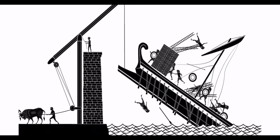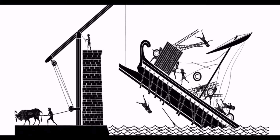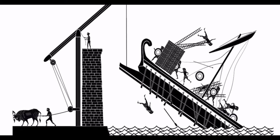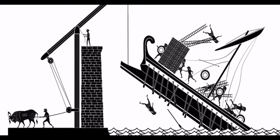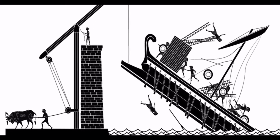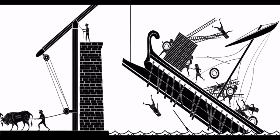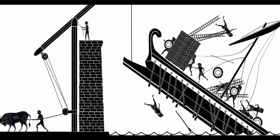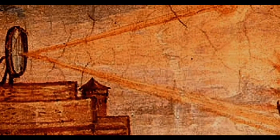I want you to understand that this was no primitive design. This crane had control levers just like the ones we use today. And Polybius, a Greek historian, describes the iron claw swinging at the end of a long chain until it could latch onto a ship. Then the operator could press down on the lever to lift the ship up out of the water. There were tight gaps between the walls to allow archers to shoot out at the army.